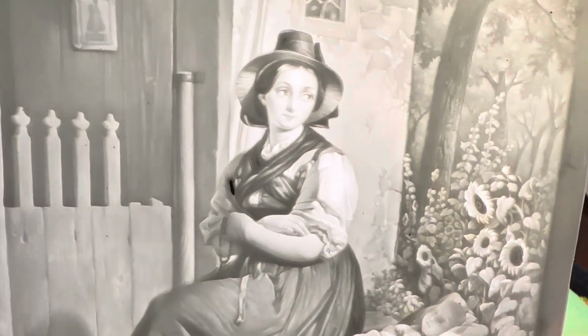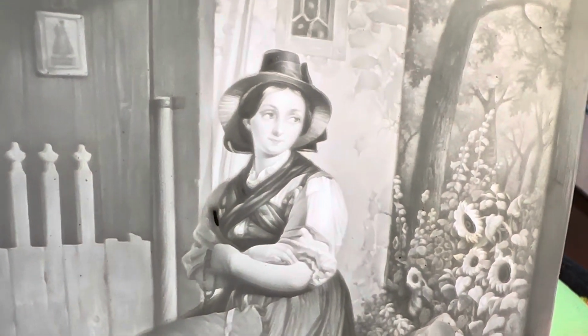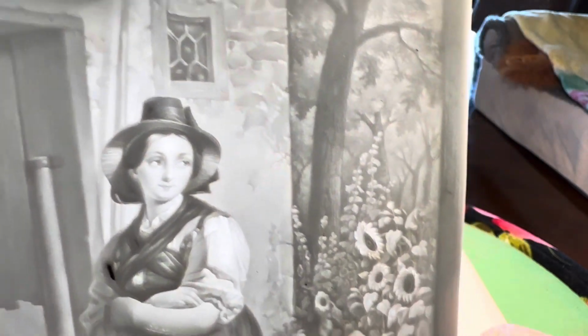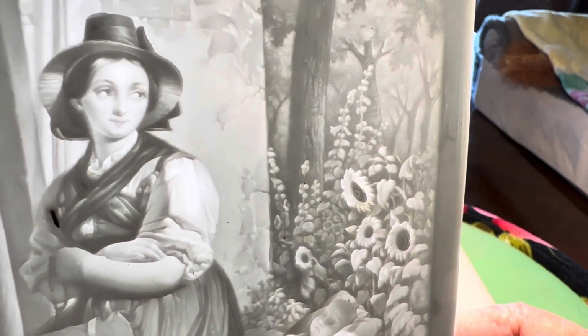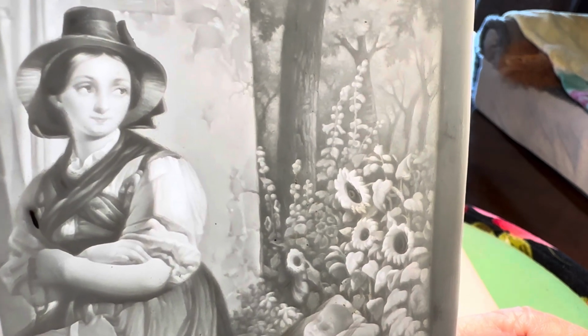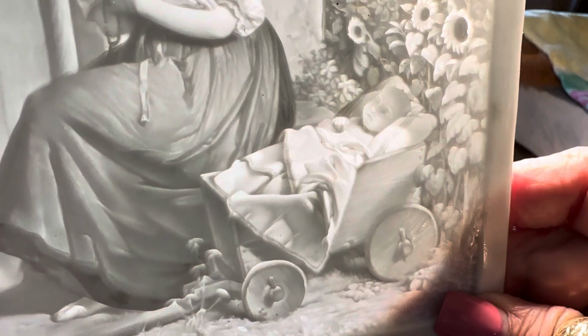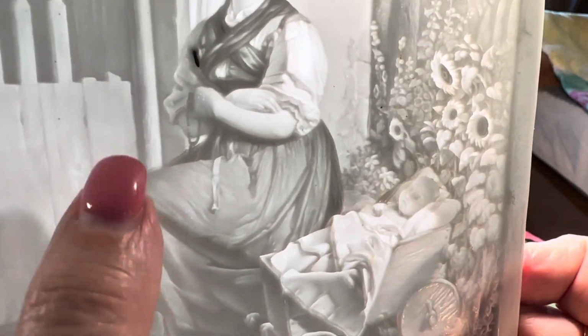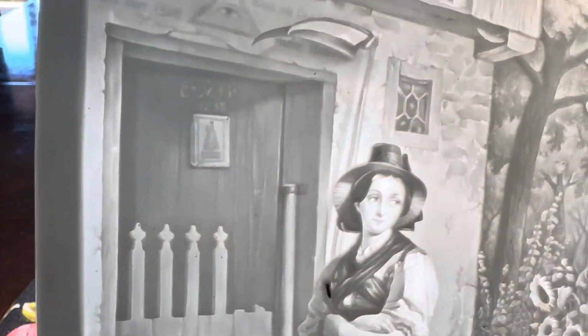Look at this lady, how beautiful she is. I think the hat and this type of thing here is English or Welsh. Look at this, my friends. Look at the detail in the trees. You can actually tell those are oak leaves. And then look, the flowers, the sunflowers and the delphiniums, which I love. They're beautiful flowers. And then look, she has her little baby. He's asleep in a little wooden wheelbarrow. Looks like she has perhaps the hook that had her chatelaine. How amazing. She's barefoot. Look at the detail, every little detail. Isn't that astounding? I just couldn't believe it.